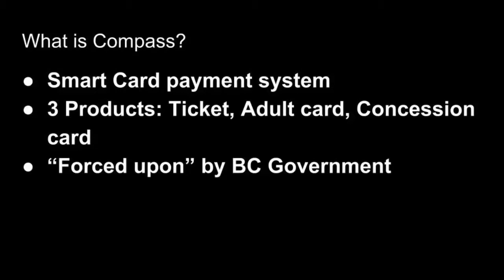And now this probably explains all the complaints that have been going on recently. It was forced upon by the BC government. In 2007, they were looking for a way to crack down on fare evaders. So basically, if they didn't do this, the BC government would pull funding for TransLink. So in 2008, TransLink started the Compass project. However, money was not committed until 2009.